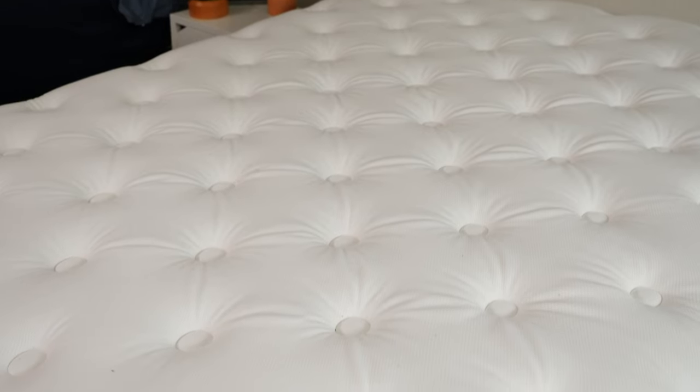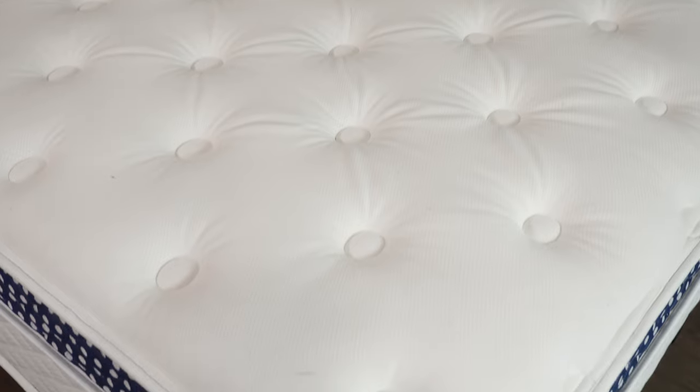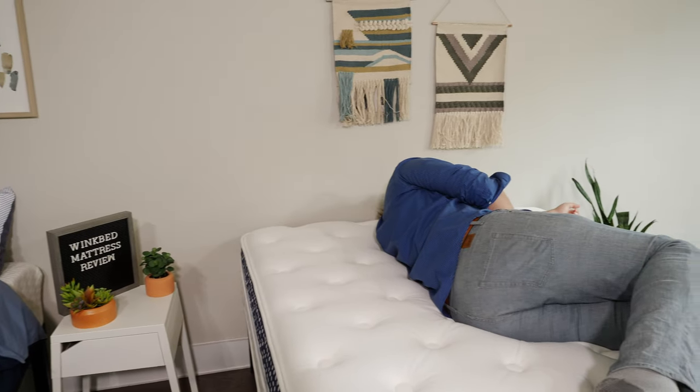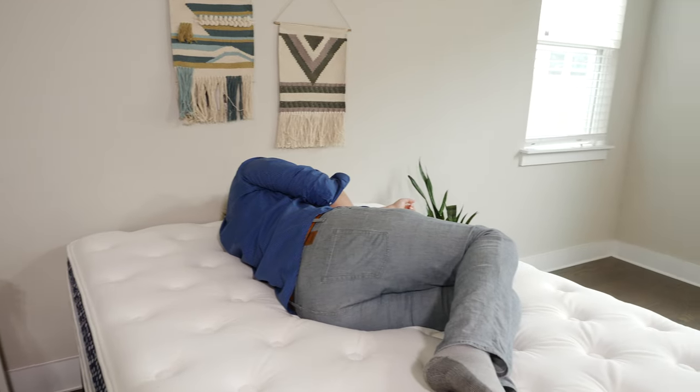The pillow top with this mattress really rises above the mattress. It is super plush, super cloud-like, making it a very good option for side sleepers, and it's also zoned to give you good support where you need it. And lastly, being a hybrid mattress, a lot of room for airflow, so you shouldn't be sleeping hot.